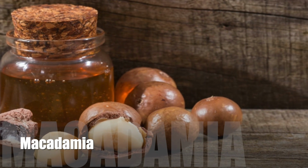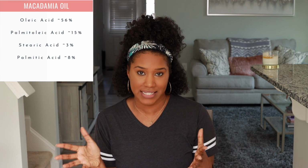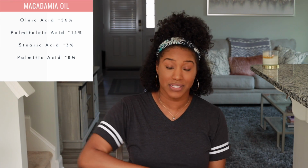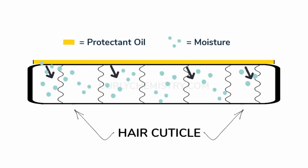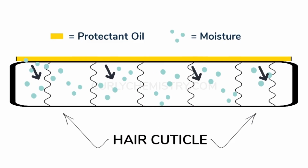Okay, number 2 is going to be macadamia oil. Now, what makes this so great is that number 1, it is high in oleic acid. We just talked about linoleic acid. Now we're focusing on oil that has a high amount of oleic acid. Now, this oil, because it has a high amount of oleic acid, it's going to be perfect for the summer because macadamia oil is great for dry, frizzy hair. So I would definitely recommend this as a sealant for twist outs and braid outs. On top of that, it's going to help to smooth the cuticle, which is going to make the hair much more manageable. And then because it has a comedogenic rating of 2, you can use this on the scalp.